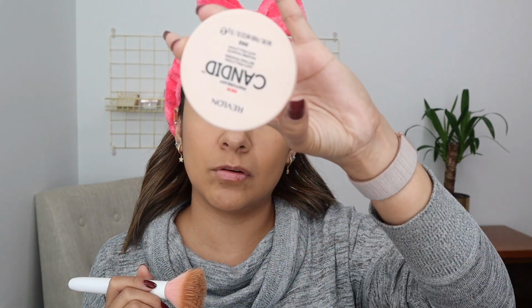To set, I'm just using the Revlon PhotoReady Candid powder in the shade number 2. It's super messy. I just have to be careful with it because otherwise it's gonna fly everywhere.